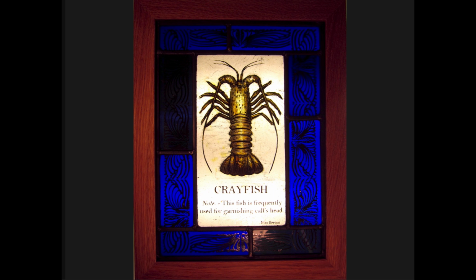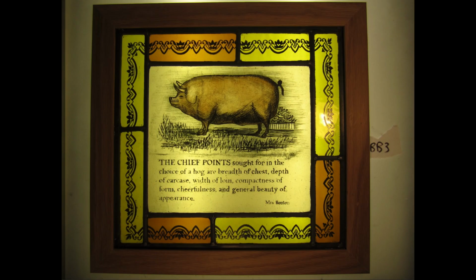So this one says, note, this fish is frequently used for garnishing calf's head, which we all need to know, don't we? Oh, and I loved this one. The chief points sought for in the choice of a hog are breadth of chest, depth of carcass, width of loin, compactness of form, cheerfulness, and general beauty of appearance. So now you know how to choose your pig. Very useful again. So that was wonderful to have work sold at Fortnum's.